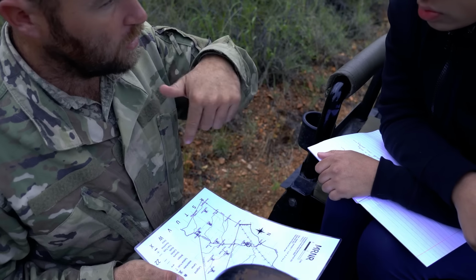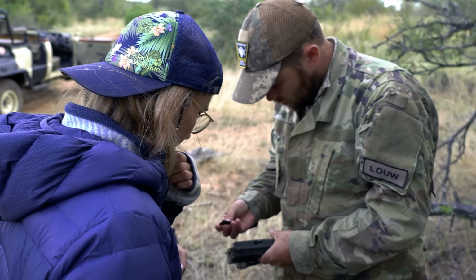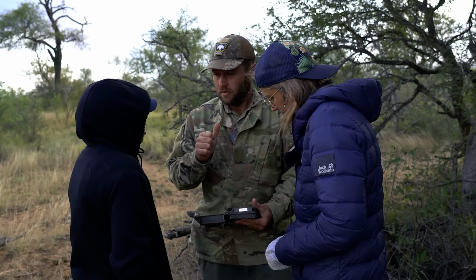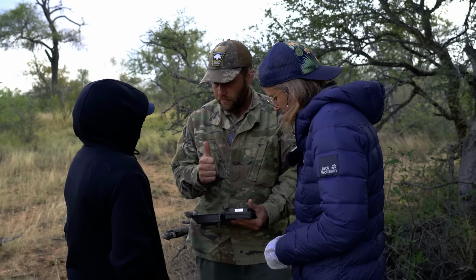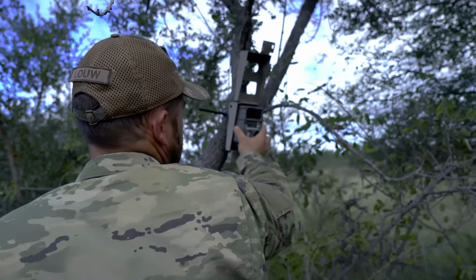Obviously in this area, we've got quite a high amount of rhino poaching activity. One of the reasons is obviously we have a high population of rhino, and also there's a lot of reserves around. The big thing that we want is what time of the day, when did it happen, and which day did it happen. As simple as that, because from there we can actually see.